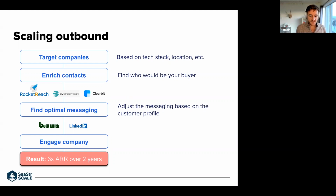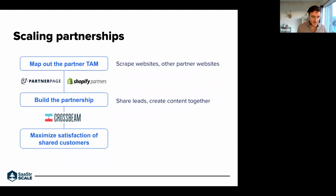So let's break down the channel here. The first thing you want to do, same story here, is understand the TAM of our partnership. For that, you can do a few things. First, you're probably not the company that has the most partners in your space yet. So what you want to be spending your time on is figuring out who's working with who among your existing partners, so you can identify opportunities for collaboration.